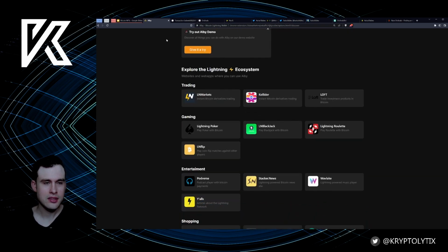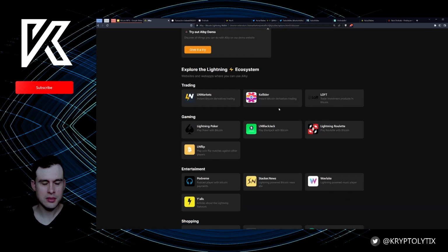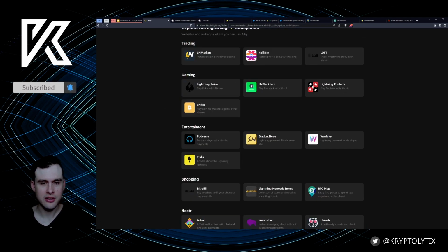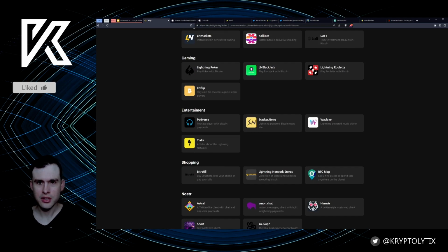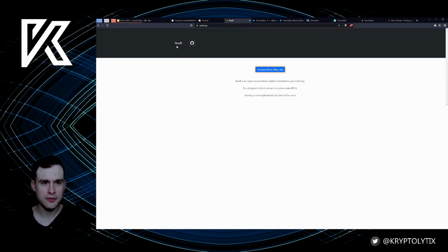If you get the Alby wallet, it's a Chrome extension, you can participate in some of these projects. So this is the Lightning ecosystem. This is a soft wallet akin to, say, MetaMask or Phantom. And this gives you access to websites like, for example, NoSFT, or however it's pronounced.